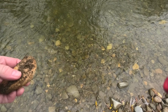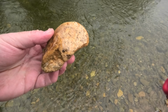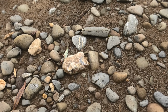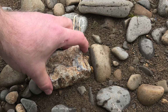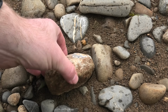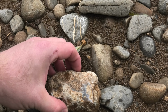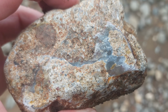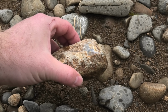Not sure if that's anything. No, that's just the host rock. Here's a promising one over here. There's a little bit of something sticking out there. I think it's mostly the host rock. Yeah, I think it's mostly, is it rhyolite or andesite? There's definitely a piece of chalcedony sticking out there. I'll take it back. It might be worth cutting just to see if there's anything hiding inside there.